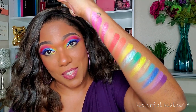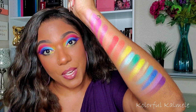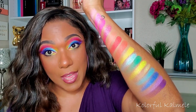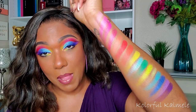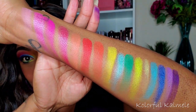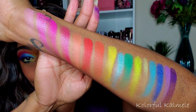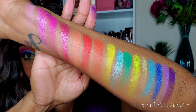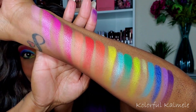Okay, you guys, so these swatches, I would say, are a pretty good indicator of how these colors are going to show up on your eyes and how they're going to perform. I mean, look at these colors, you guys. For a $16 eyeshadow palette for 16 shades, you know, hello, BH Cosmetics did the dang thing, okay?